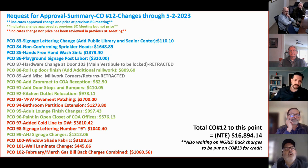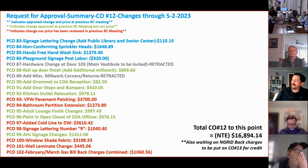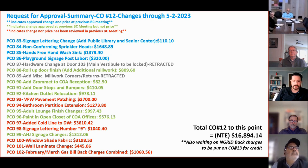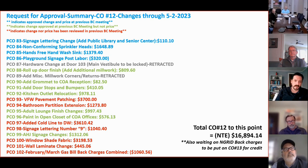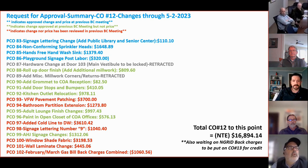Part of it was how I put the change orders through, because PCO 95 is adult lounge finish changes. So when I did that, it included both millwork and painting prices. I think the painters were out there that day, and Todd from Hutter just told them, hey, just paint this closet yellow right now. That's what they want. It was a matter of timing and how they put it on the PCOs. I want to go back and double check that it's not getting double billed, making sure the money follows the actual work. Right, so that's the not to exceed number. I'm comfortable with everything.